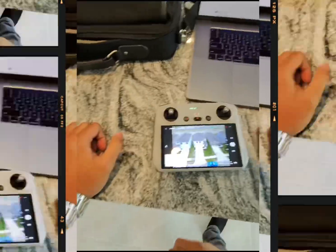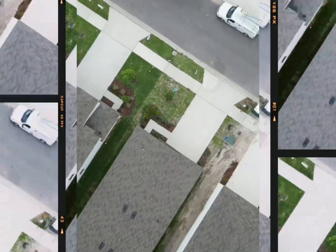That way. Right here, we're actually trying to emulate some of the pictures and videos.